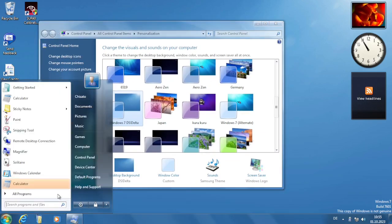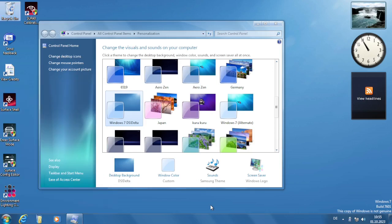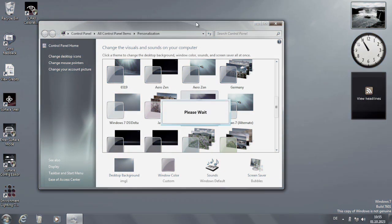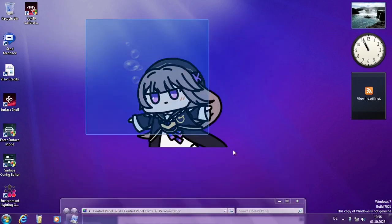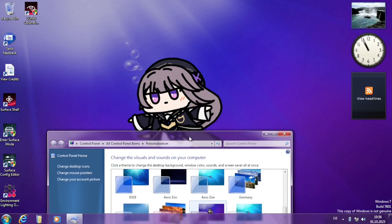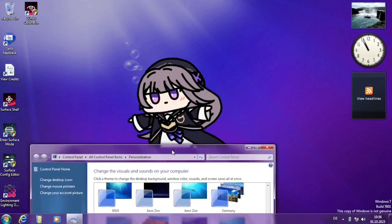It looks kind of cool, especially with the split shutdown buttons. This lock button doesn't do anything. It does the same as clicking on shutdown, just for visuals. Then we have the fan-made edit Easter egg wallpaper, the Kuro fish, which is just a hue shifted Windows 7 beta fish with Herta on there.